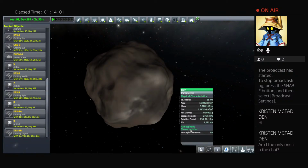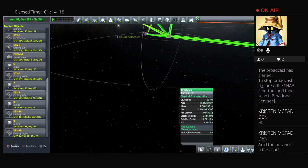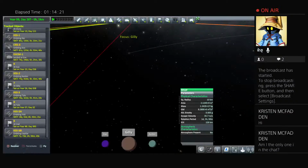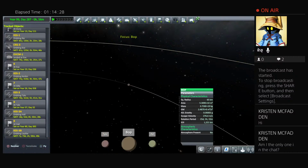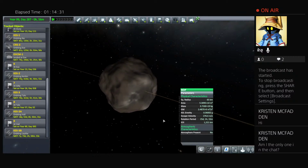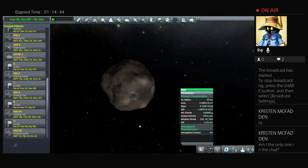No characteristics, no atmosphere. Parameter, the gravity, very low. Very, very low. Almost akin to, say, well, let's find out, somewhere that we've already been. It's 0.06. Already been to Minmus, it's 0.05. Very close to Minmus there. That's the most comparable one. Let's see, the escape velocity is only a mere 276 meters per second. SOI is 12,000 meters. Definitely want to be at least 15,000 meters in orbit to be safe, because if we get rid of this, we can rotate.